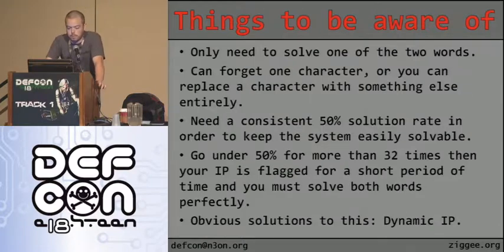Some things you need to be aware of. You only need to solve one of the two words, and it's randomly placed. You can tell about half the time which word is the verification word, just from experience, but it is randomly located, so not all the time. You can forget one of the characters and replace it with a character entirely different if you want to, and it'll still be solved. You need to keep a consistent 50% solution rate, otherwise you'll get flagged after about 32 times and you'll have to solve both words perfectly. You cannot misplace a single character; you have to solve them both. And an obvious solution to that would be using a dynamic IP solution, so that you can just switch IPs whenever you hit that rate.